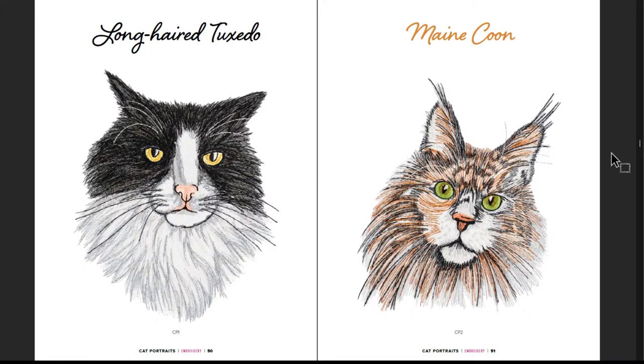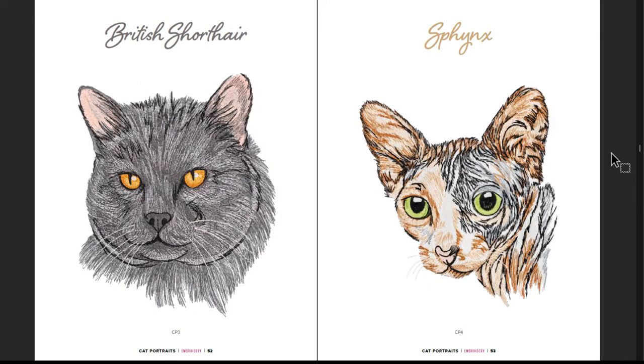Awesome. Oh, wow. Long hair, tuxedo, Maine Coon. That looks like a Maine Coon, yeah. For sure. British short hair, sphinx. Oh, those are the hairless thingies. No, that one has hair, though. But yeah, I guess when they're hairless, they all look like that. Yeah, maybe. Mr. Quilt hates cats.